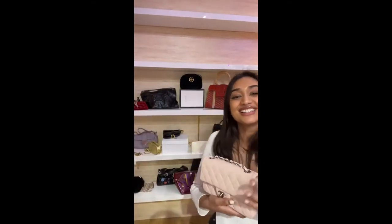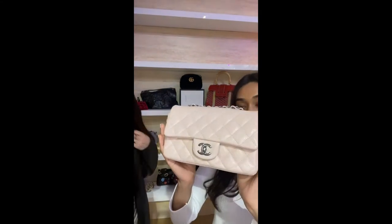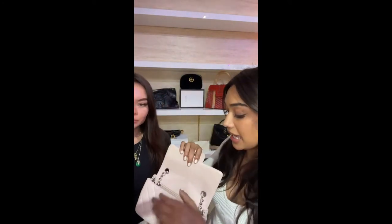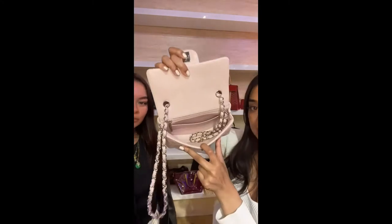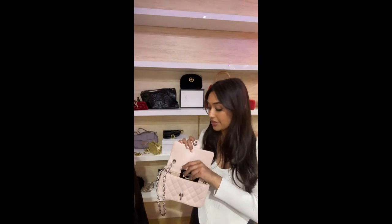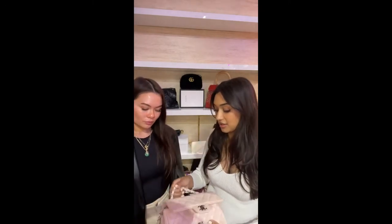Congrats. So guys, back to this beautiful Chanel. It is in the rectangular mini. Yeah. And then we'll open it up. This comes with the original dust bag, and then it comes with the original serial card as well. The inside is super nice and clean. You can see it is leather, which is great because if you do have any spillage in the bag, it's easy to clean. Mm-hmm. And then let's wear it crossbody and on the shoulder.